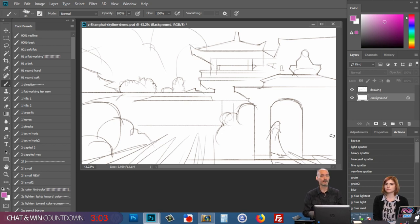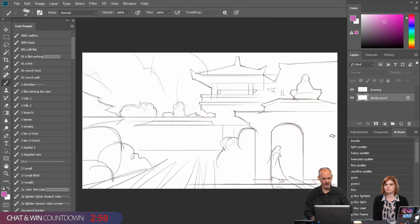Okay, well, I can tell you what I'm up to here. What kind of scene do we have here? Yeah, so themed a little bit on Asian architecture. And I took the liberty to just do this little sketch and actually create some masks ahead of time, because we have a limited amount of time today, of course, and I want to be able to dive right into the color. So let me show you what I've done with this drawing.